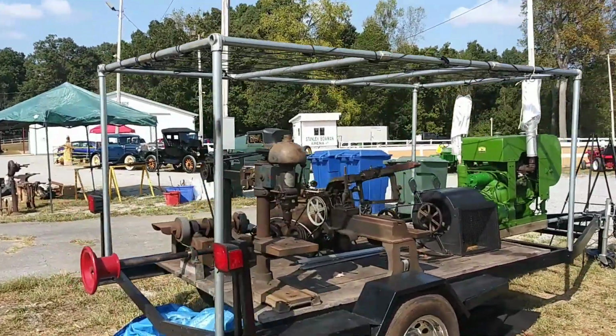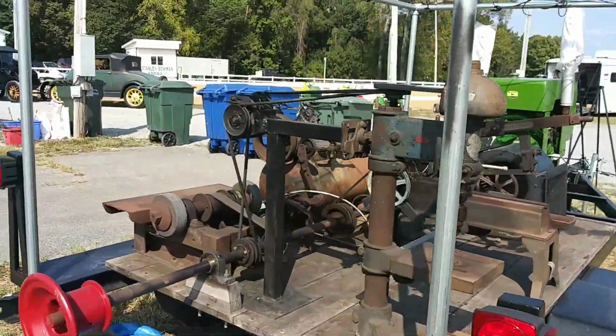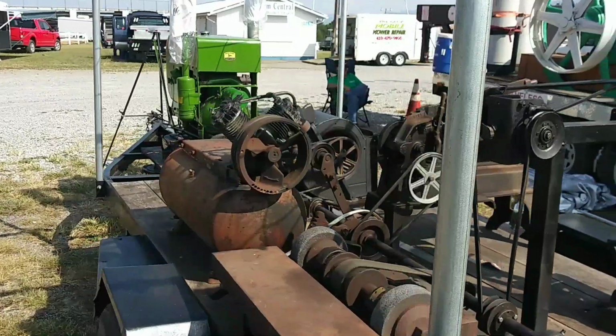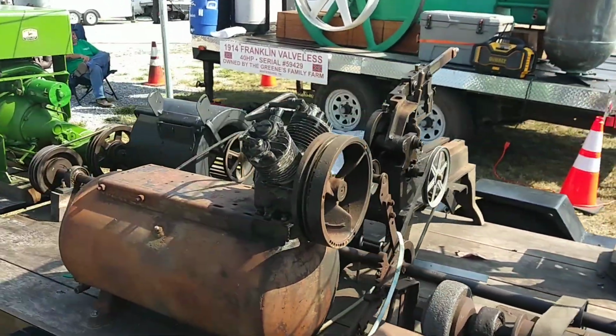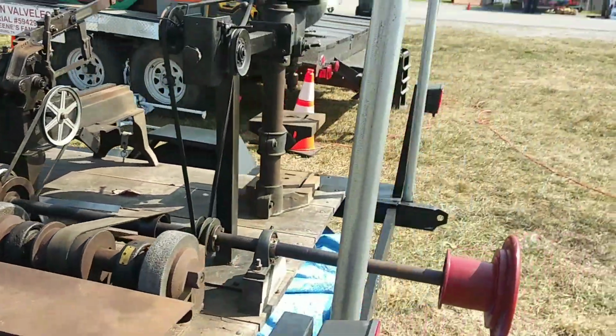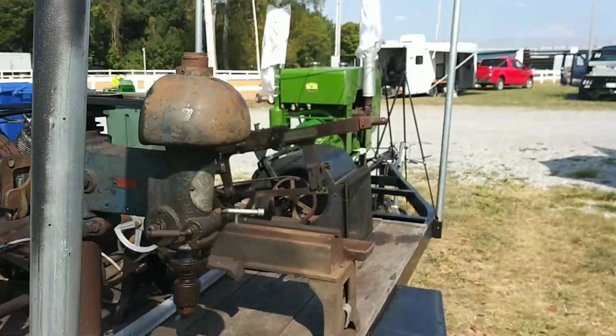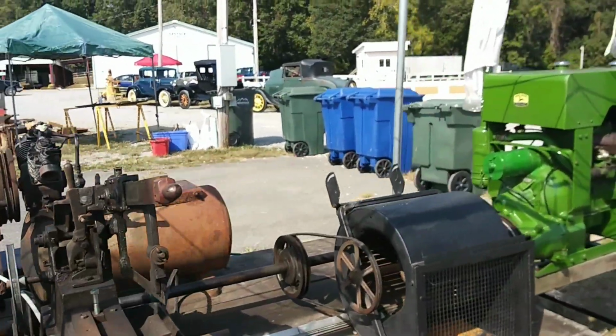And a few more. This gives you some kind of an idea of the way these little stationary hit and miss machines were used. Like this one is being used to run a drill press, but they could use them to run just about anything they wanted to.